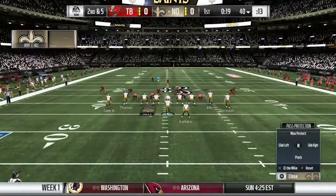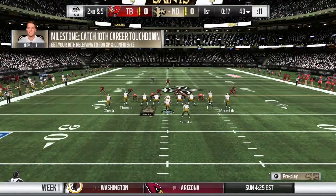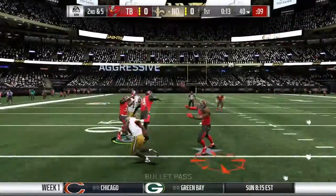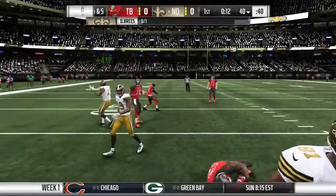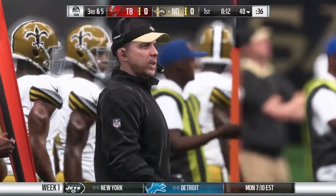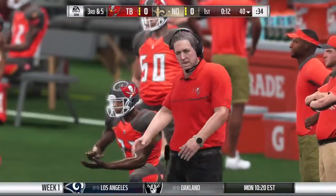Ready. Yellow lady, yellow lady. Now they'll throw with Breeze. And this is going to be incomplete. The former first-round pick, Vernon Hargraves, the one who was there defensively. Nice play there to force the incompletion.